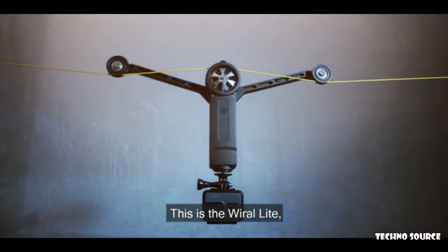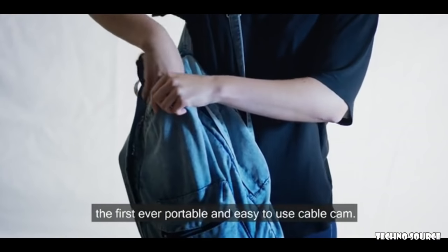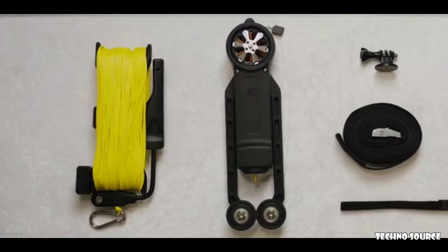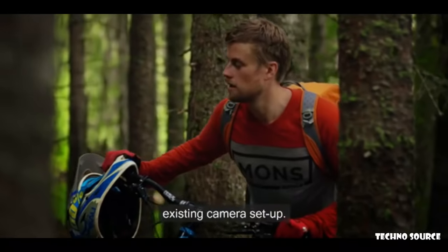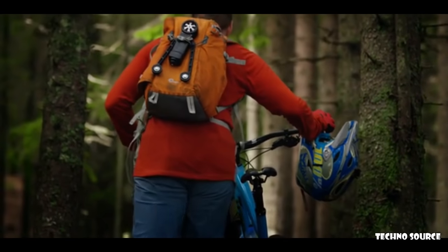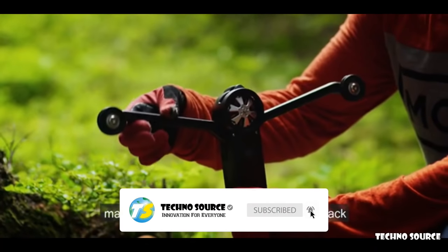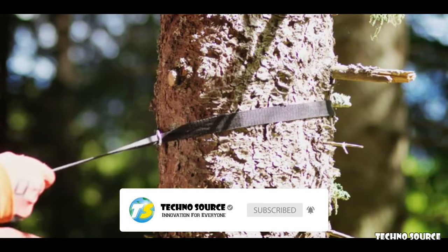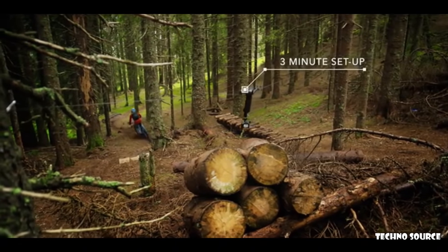This is the Varro Lite, the first ever portable and easy to use cable cam. The Lite kit is the perfect extension to your existing camera setup. The Varro Lite is foldable, making it easy to carry with you in a backpack. And with the intuitive mounting system, it can be set up in less than 3 minutes.